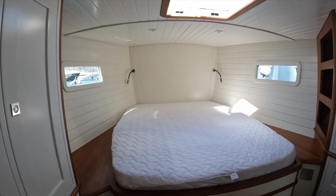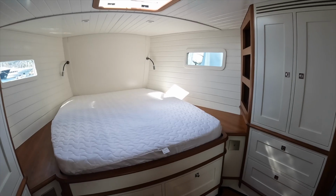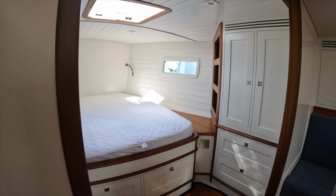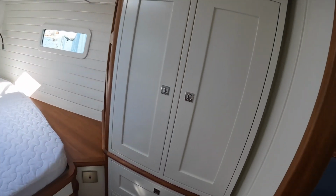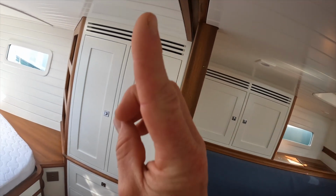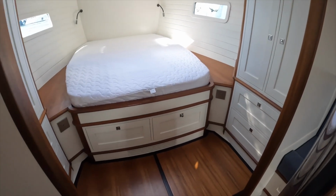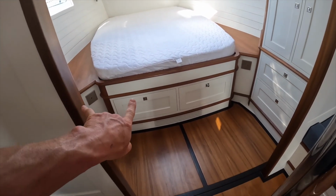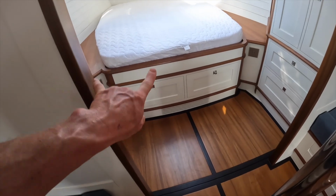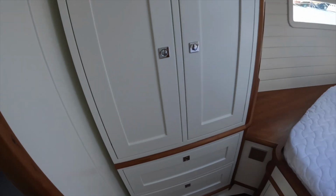But it is nice and wide with good stowage space in here, considering the plan for the boat for short-term cruising. It has this recess running along here, which is designed to take sliding doors. So if you wanted to shut this off, you put sliding doors in, but they would take up a little bit more of this space here. So the recess is there for those that do want to fit them.